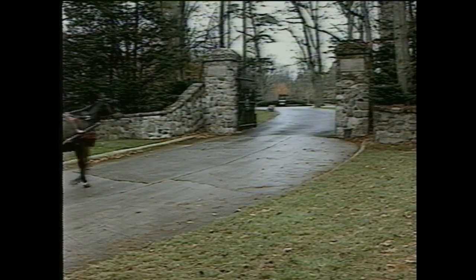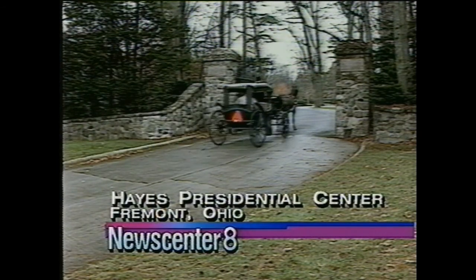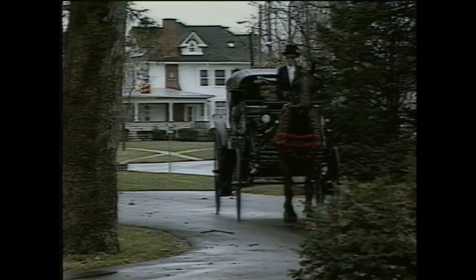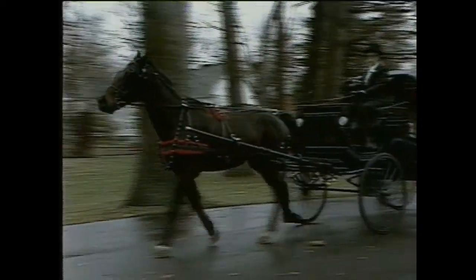If you'd like to experience the splendor of the holidays as they were celebrated a century ago, then come to the Presidential Center here in Fremont, Ohio. This is the lovely estate of our 19th President, Rutherford B. Hayes, and weather permitting, you can take a horse-drawn carriage ride around the grounds. If snow should be on the ground, you get to ride in a romantic horse-drawn sleigh.